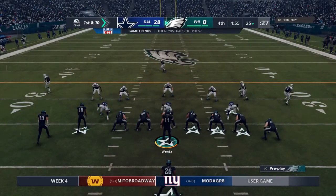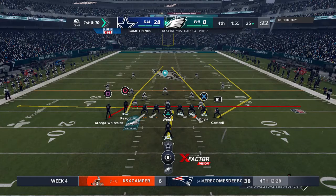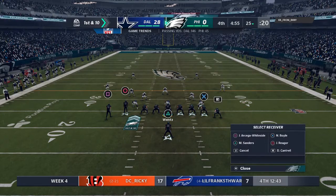The Eagles offense set to begin their next drive. And you see a lot of frustrated faces as they are inching closer to a 4th straight loss.